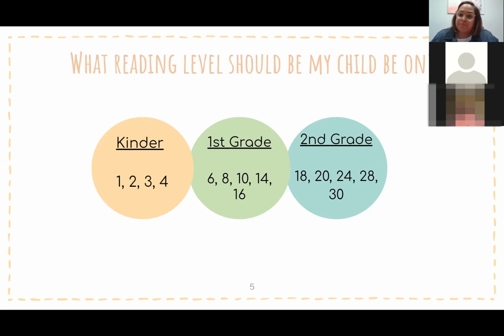And if they're reading a little bit below where they should be, that just tells us as teachers that maybe there's some intervention that we need to do for our children. And then you see at second grade that they're going to come in around an 18 and they need to leave on a 30 to be ready for third grade. So you see in kinder, they don't move through as many levels as first and second grade. They're beginning to read in kindergarten, and so they don't go through as many levels.